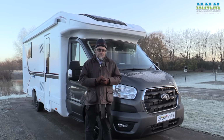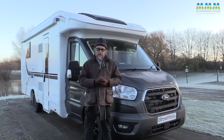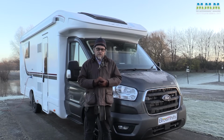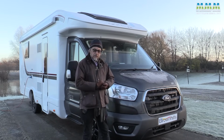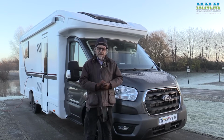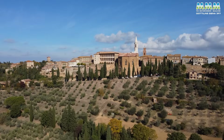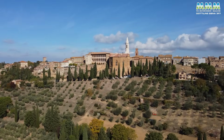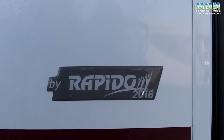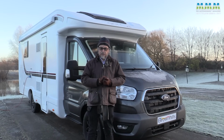It started with some rather revolutionary ideas in terms of layout, with an island kitchen and some very striking Iveco-based A-classes. But these days, Giottiline is an entry-level brand. And although it's owned by Rapido, it's not built in France at their Mayenne factory. Giottiline hails, like virtually all Italian motorhomes, from Tuscany, the Motorhome Valley, as they call it. And Giottiline has been part of the Rapido group since 2016, the company investing quite significantly in updating and expanding the factory more recently.